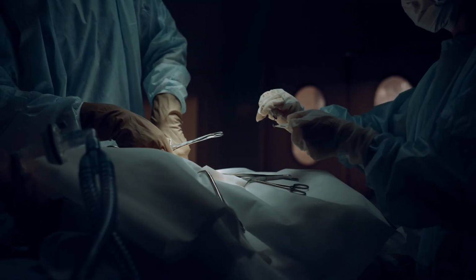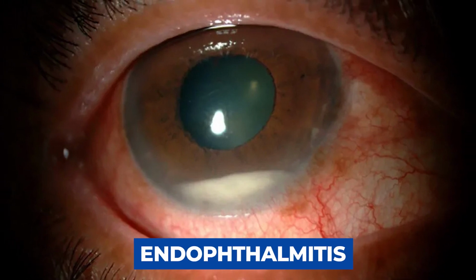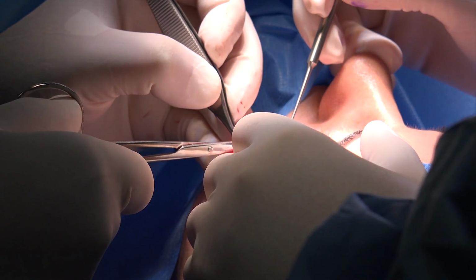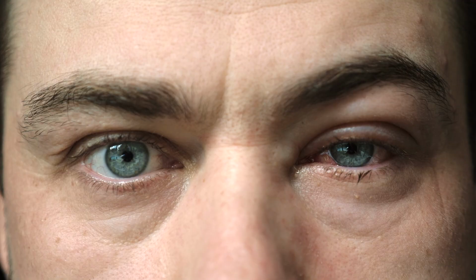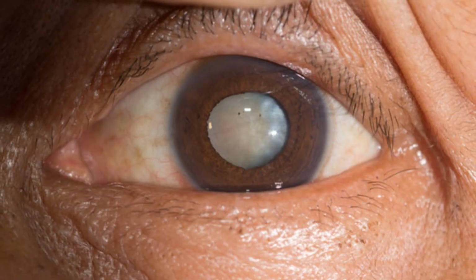So what are the risks of this surgery? Well, like any kind of eye surgery, we always have to say there's a risk of blindness because we're operating inside the eye. There's risk of potential vision-threatening infection called endophthalmitis. You might get undercorrected or overcorrected, in which case you would need a second surgery to fix that issue. There can be inflammation in the eye, bleeding in the eye. You can even get glare or halos. And then the possibility of increased eye pressure or glaucoma, damage to the retina, and the development of cataract.